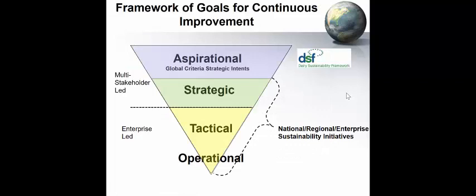The aspirational goals for each of the global criteria are implied or defined in the strategic intents. Strategic, tactical, and operational goals belong to the national, regional, enterprise sustainability initiatives. The purpose of this exercise is not to develop strategic, tactical, and operational goals for global dairy. That is not the purview of DSF.